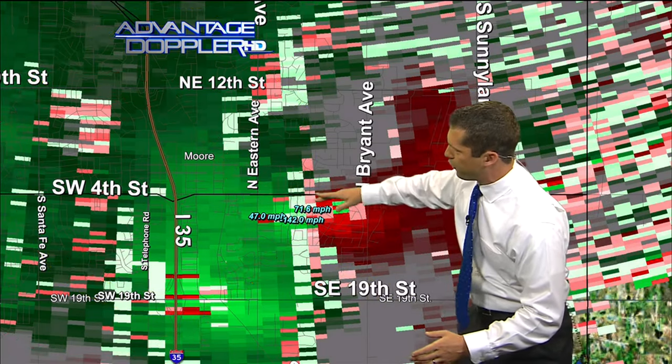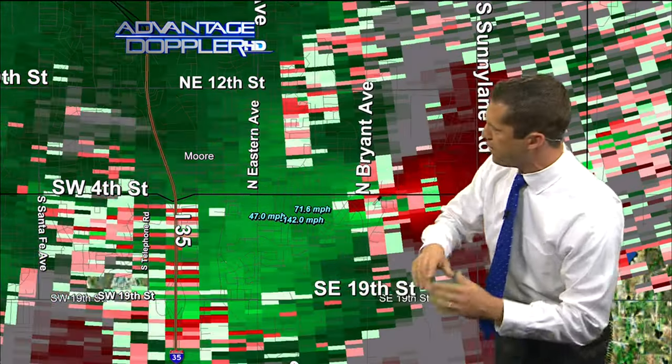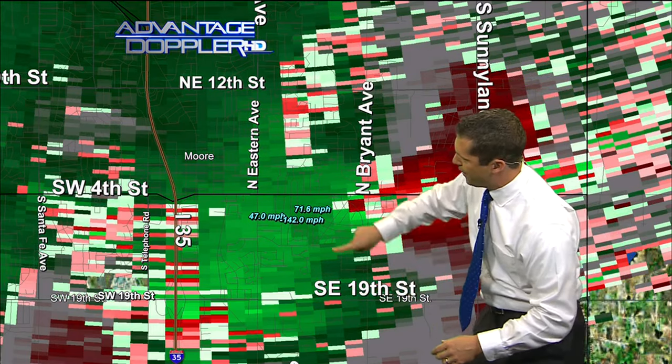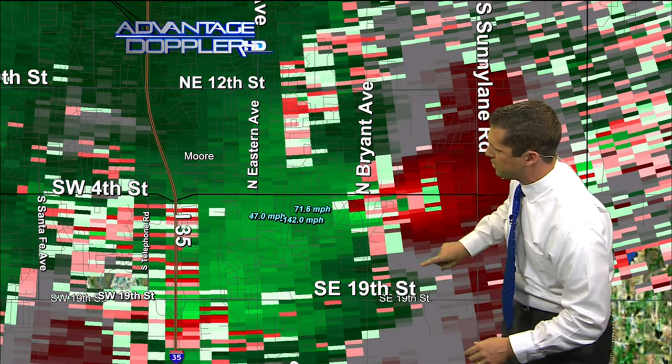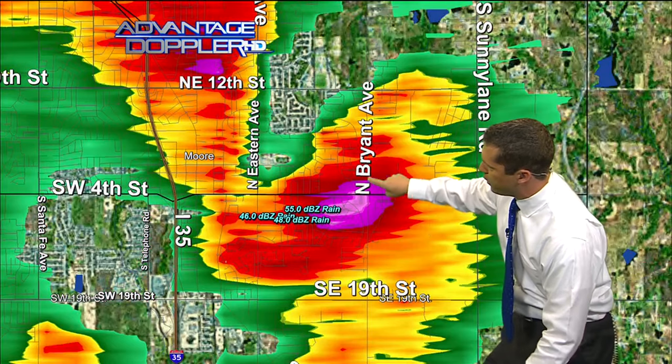So once again, 4th Street, 19th Street, you can see the velocity of the tornado is still there. Let's go back over to reflectivity. I know this area very, very well. This is home to me, so I'm very familiar. Rusty, back over to reflectivity here. And again, the tornado, this is going to be Bryant.